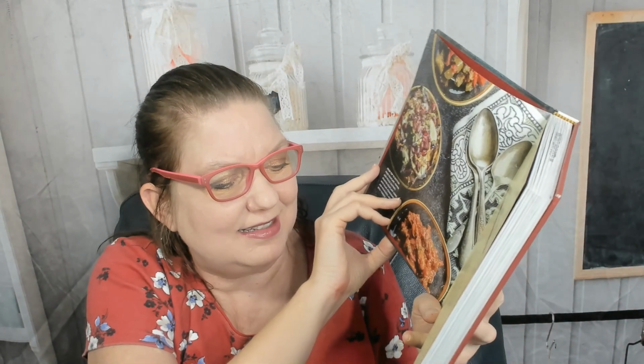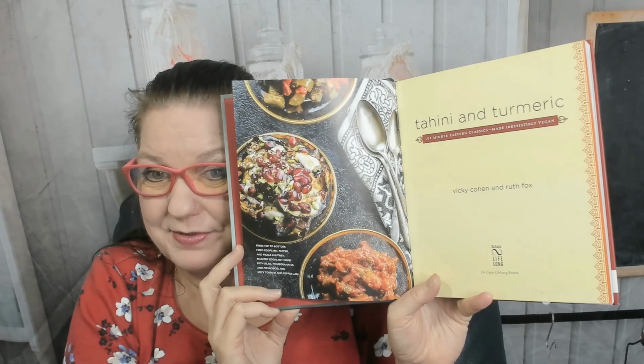Today I'm going to look through Tahini and Turmeric: 101 Middle Eastern Classics Made Irresistibly Vegan by Vicky Cohen and Ruth Fox. Excited to check this out. Love the cover. Let's see what this book holds. And I'm vegetarian, not vegan, but I would make vegan recipes. Sure, why not? This came out in 2018. It's Cameo Lifelong Books. I've never heard of that publisher.